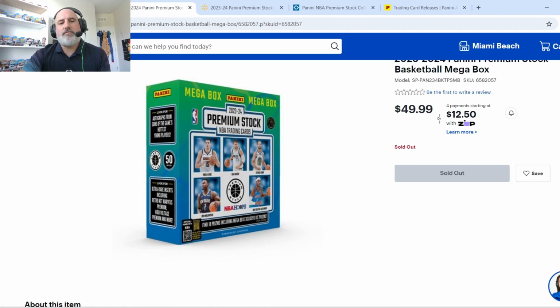Then we're going to have the mega boxes. These are going to retail for about $50. These are going to have the ice prisms, including gold ice and gold vinyls, the one-on-ones. Again, probably expect maybe the chance of pulling autographs in this format as well. But this is where you're going to find your ice parallels. That includes all the colors, like I think there's reds, blues, greens, and then the golds. Most people care about just the golds, the 10.